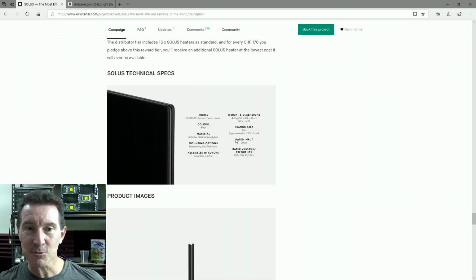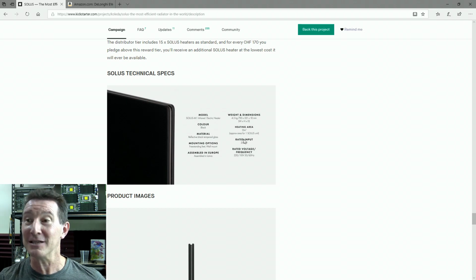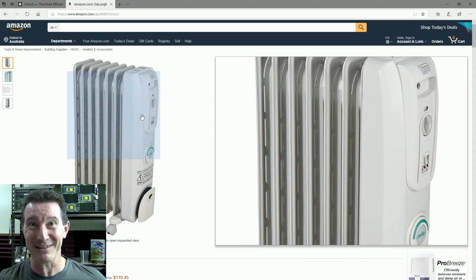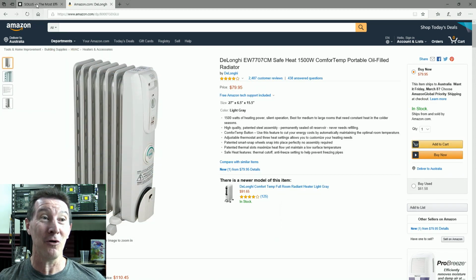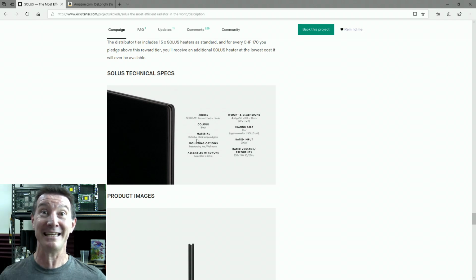And here's the technical specs. There it is, rated input 200 watts. That's for their small one. So of course it's going to use like 80% less power or whatever, because it's 200 watts compared to like 1500 watts for a standard thing. But this puts out a lot more BTUs than this in proportional amount based on the amount of power that you're drawing, because they're both 100% efficient radiators.